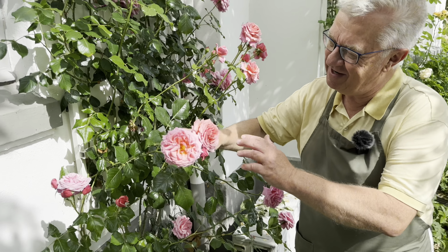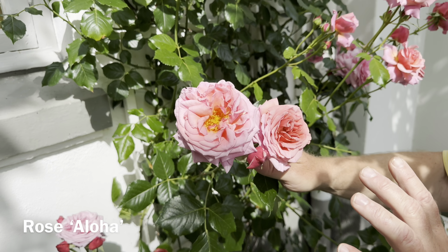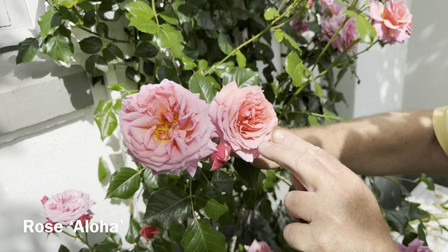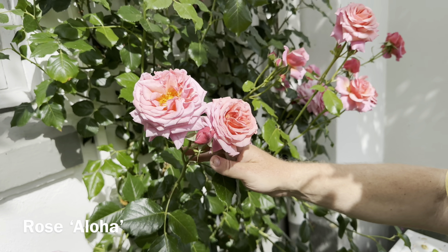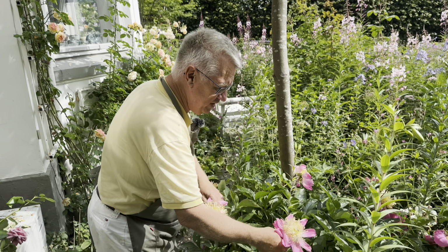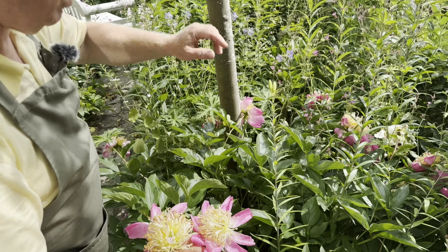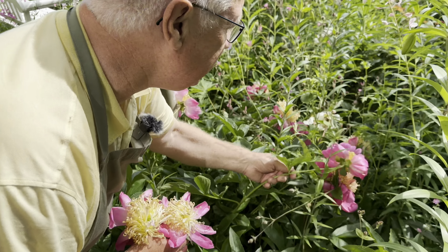See this? This is Aloe, and it's hard to explain the color. It's a little bit between apricot and pink. And we also have the peonies here. This is almost gone, but there are some fresher ones. You can see, I think we have them here.